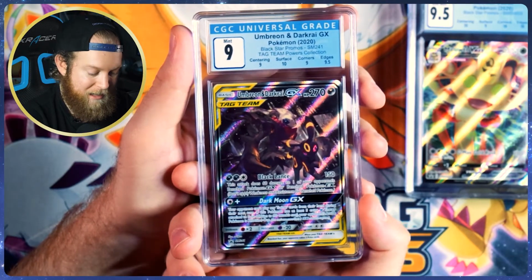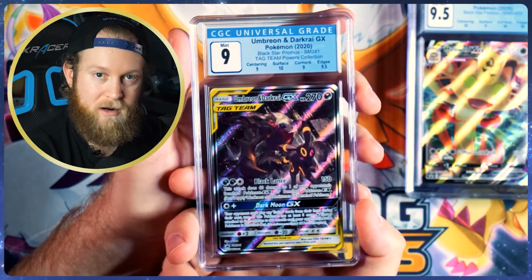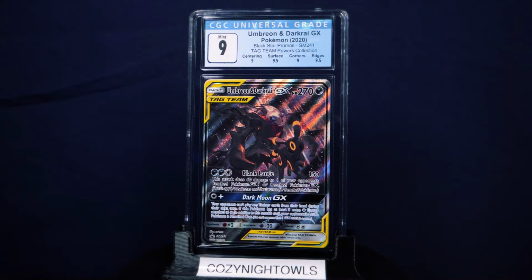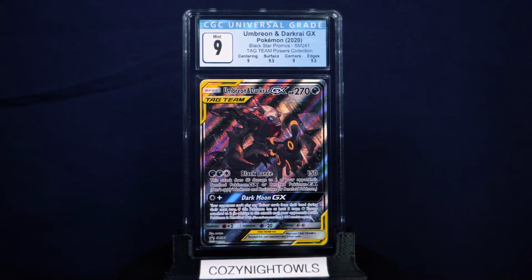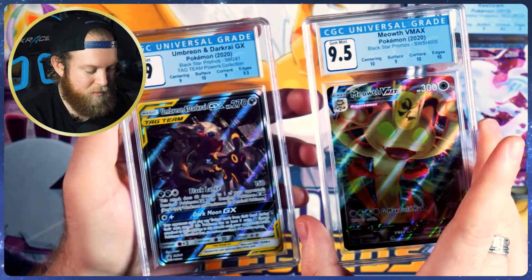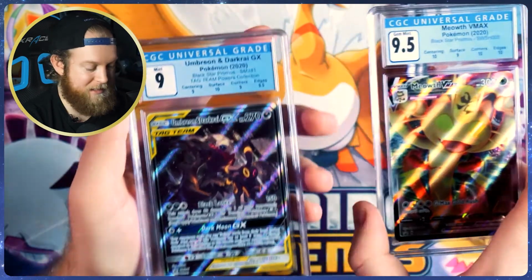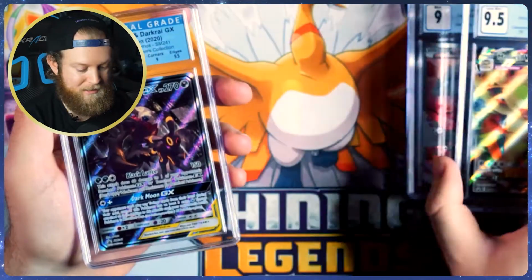The Umbreon and Darkrai promo card out of that Umbreon and Darkrai, what is it, that Evolutions tag team box you can buy. That is such a good looking card though. The surface on this one got a 10. If only I could just swap the surfaces on these two cards, they would have kept their grade. This would have stayed a 9, but this would have been a 10. That would have been nice.